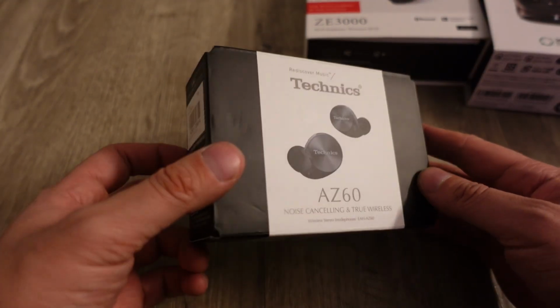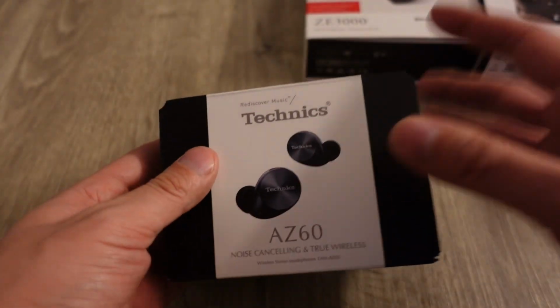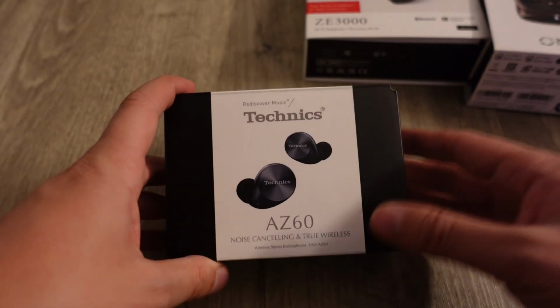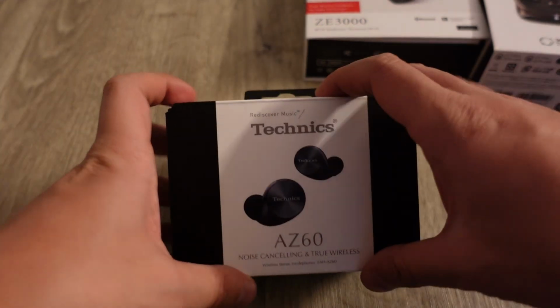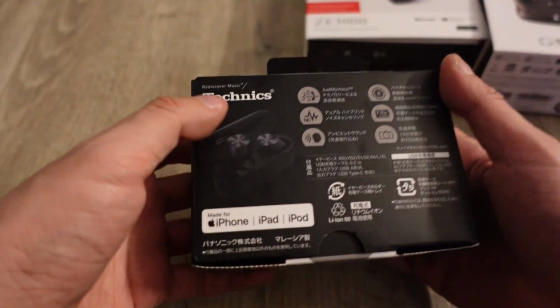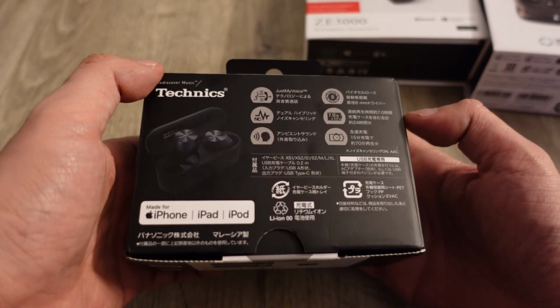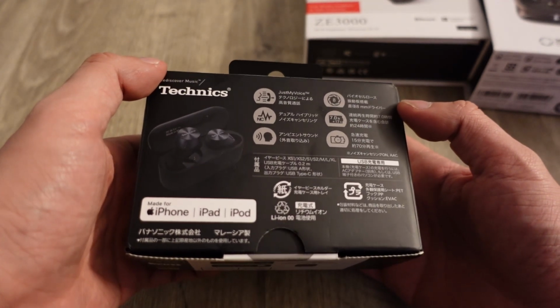Yes, that's right. They said there were some cosmetic imperfections or something like that, nothing affecting the sound. But I got this for just $80. The MSRP was $230. So yeah, that's really cool. And it's all in Japanese. Charged with USB-C. I believe this supports LDAC.